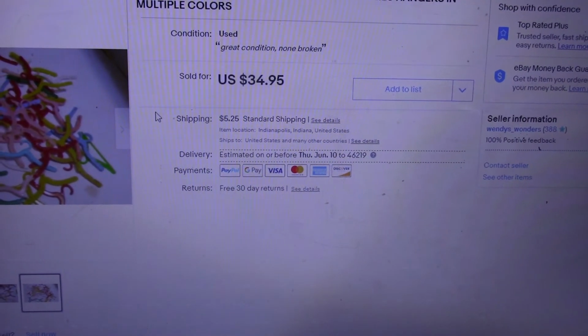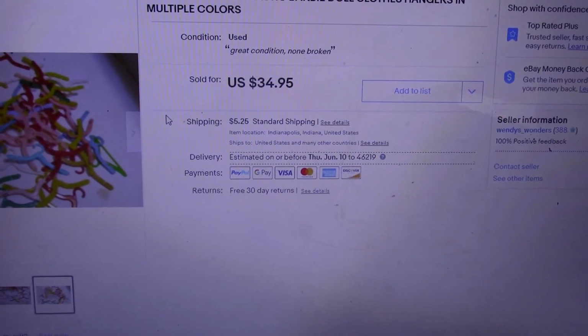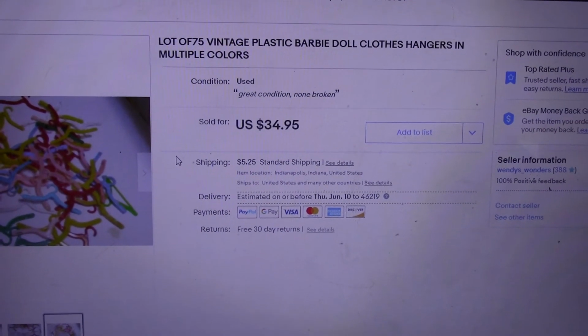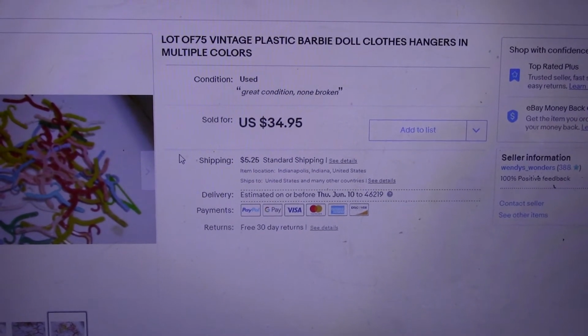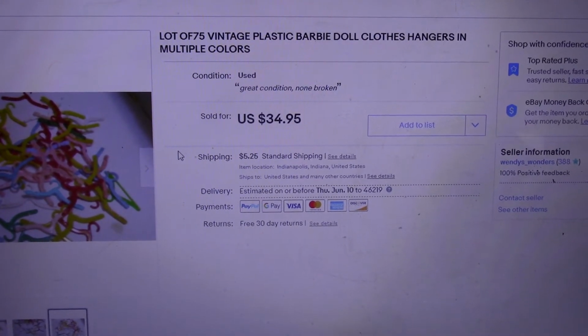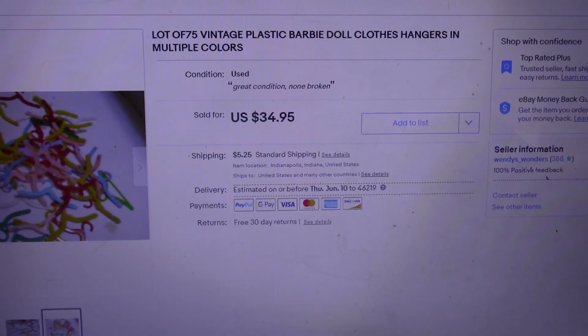Anyway, 75 of them. I had a watcher on them, same person that bought the other hangers, as a matter of fact. I had $50 the best offer. Just wanted to get them out of here. Took 15 off, and they took it. So we're looking at $55 for a bunch of plastic.